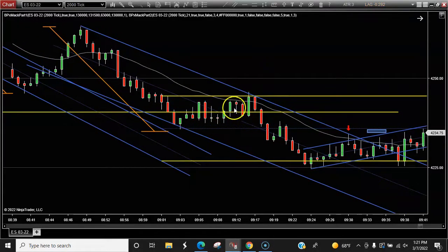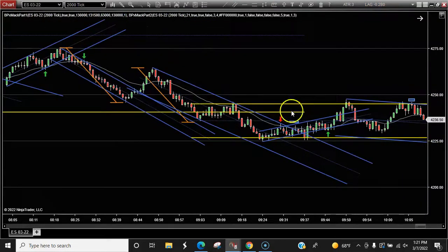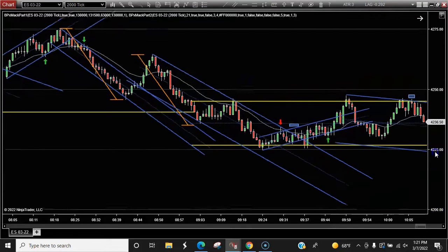This looks like a second entry. It doesn't set up well, though. This might be a little confusing. Let me shrink this. So it looks like we hit the overnight lows right here, you can see, and we form a range there.